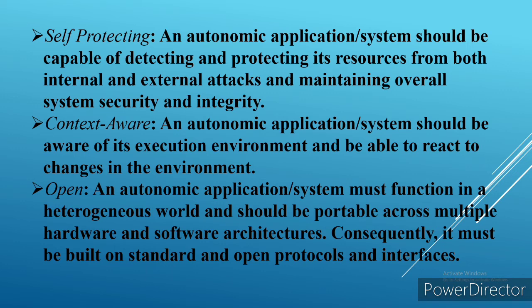Context aware. An autonomic application system should be aware of its execution environment and be able to react to change in the environment. Open. An autonomic application system must function in a heterogeneous world and should be portable across multiple hardware and software architectures. Consequently, it must be built on standard and open protocols and interfaces.